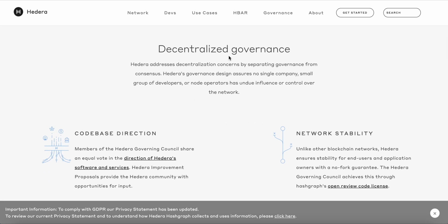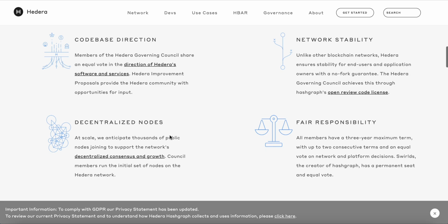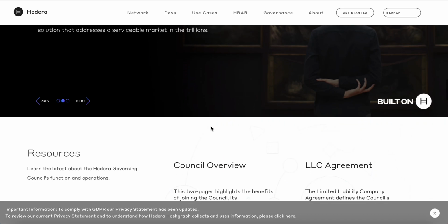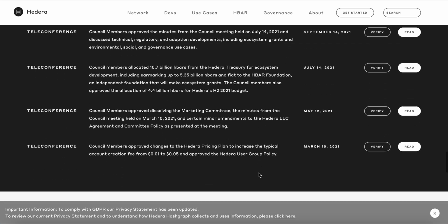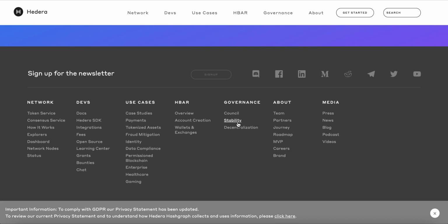Now here it says the decentralized governance. Hedera addresses decentralized concerns by separating governance from consensus. Hedera's governance design assures no single company, small group of developers, or node operators has undue influence or control over the network. Code-based direction, the decentralized nodes, the network stability, fair responsibility. So they're making a decentralized ecosystem. And it talks about the Standard Bank and the different partners. Yet again, they list them here. Okay. Then it talks about their stability. So that was the council that made up the Hedera network.